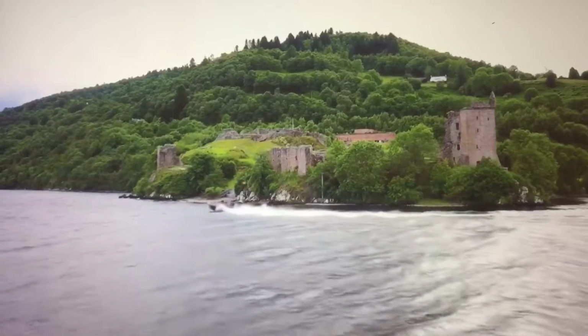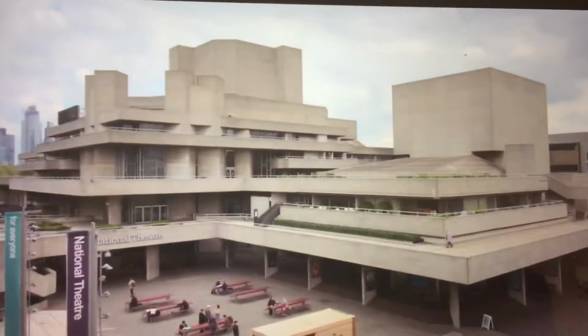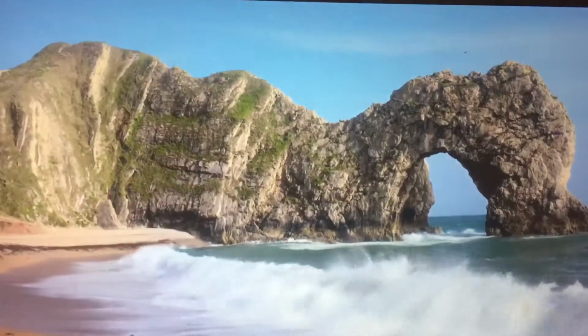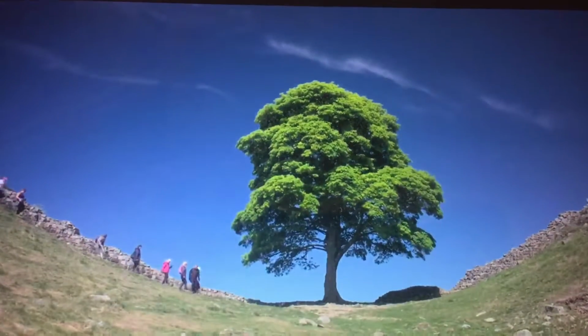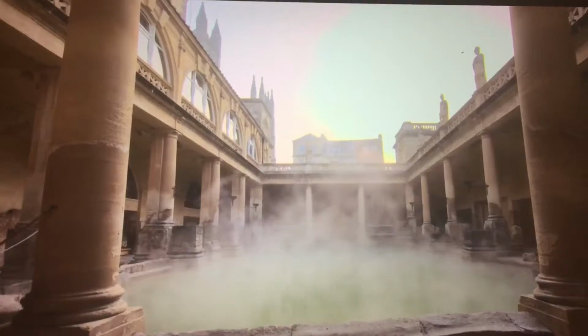We've conducted a poll to discover the nation's favourite landmark. Yes, we've asked people across the country, and we've put together a list of your top 20 national treasures. People voted from a short list of the UK's well-known landmarks, drawn up in conjunction with the National Trust, English Heritage and others. Which will claim the top spot? Only one way to find out.